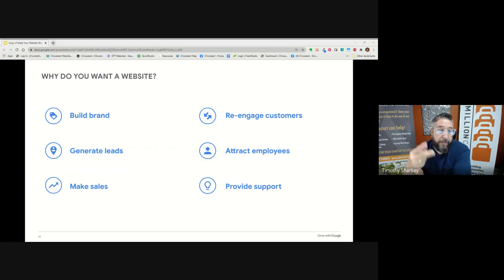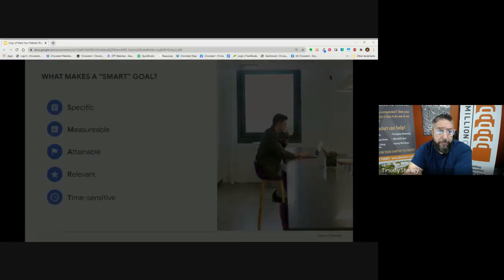Do you want to generate leads? Do you want to create more sales? Re-engage past customers? Attract employees? Provide customer support? And there are more items than that. Having an idea of what you want the website to do will help your goals.